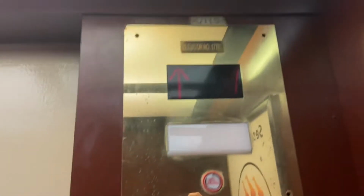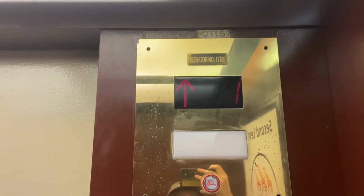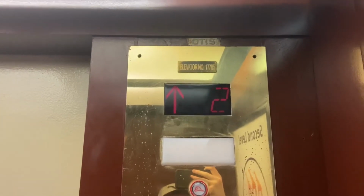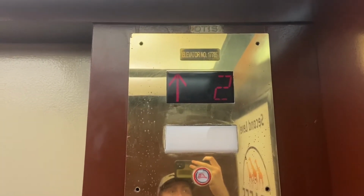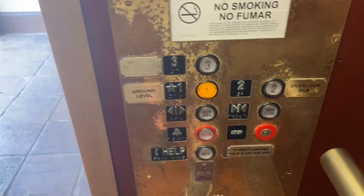Still got that old OTIS interlock there. Definitely would have loved to see what this looked like originally. Definitely. And get off on one. Panel. Nice brass.